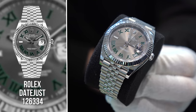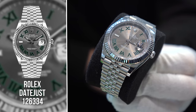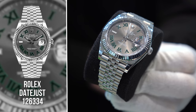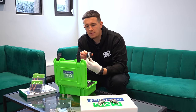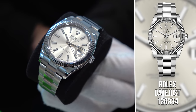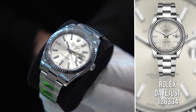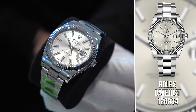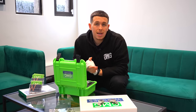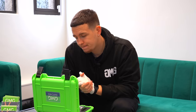A classic, you got the Wimbledon. This is available for £10,500. And lastly, but not least, we have the Silver Dial Datejust, which is available for £9,500, this one. Adding a grand on, £9,500. He's got a wide variety of watches. Let's see which one he picks. I will tell you in only a couple of minutes. Now he should be here any minute, so I'll let you know shortly.